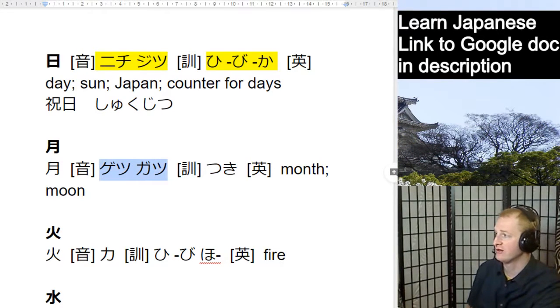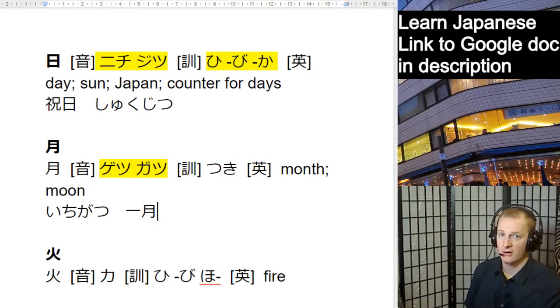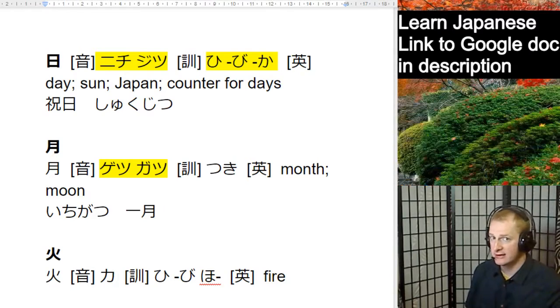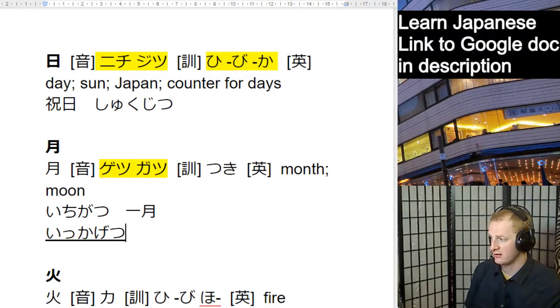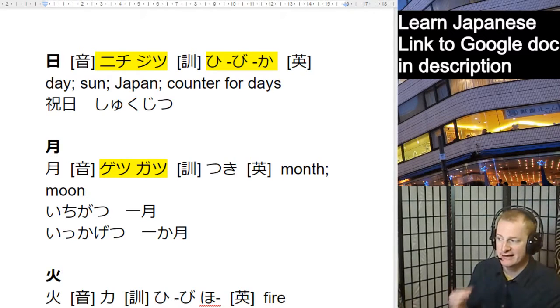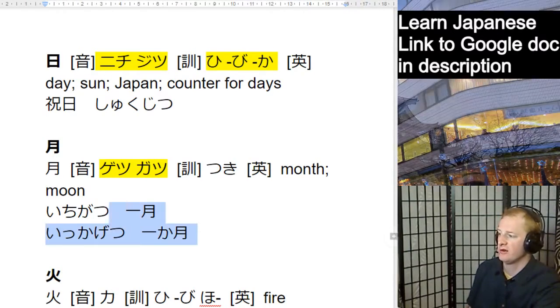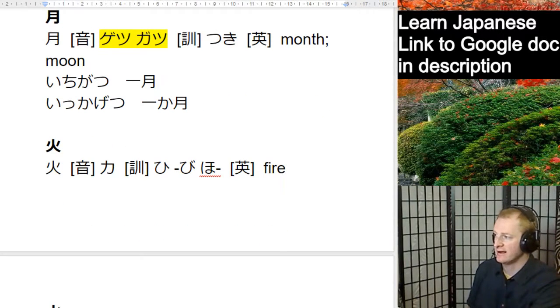But actually it's these two readings which I would really recommend you focus on. So for example, when we're talking about our months, January, 1月, 2月, 3月. And then when we're talking about spans, 1ヶ月, a span of 1 month. So if you know both of these, that's about all you really need to know for this kanji. It's really testing dates.